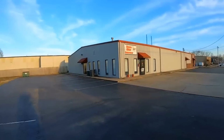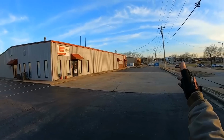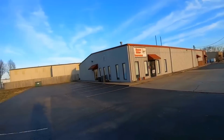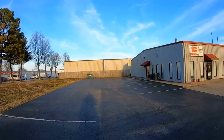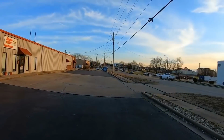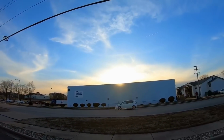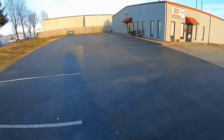60 dumpsters in this large industrial park. It goes from here up to those lights, if you can see them, and it goes that way about a quarter mile or so. 60 dumpsters, it should take just under an hour real time. That's about how much time I've got. Let's go see what we can find.